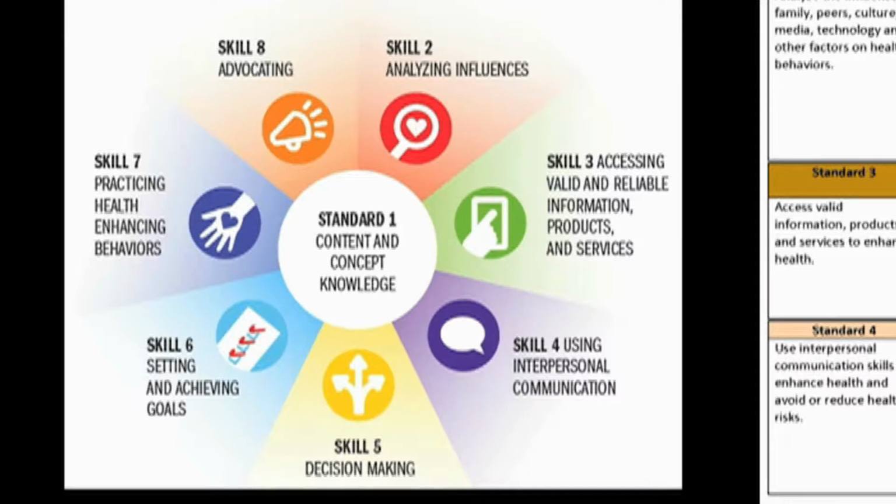Goal setting to enhance your health. The skill to be able to practice health-enhancing behaviors and avoid or reduce health risk. And finally, the skill of advocacy, to advocate for your personal, family, and community health.